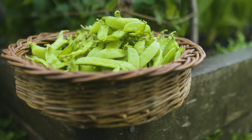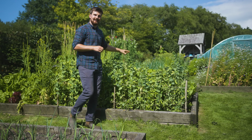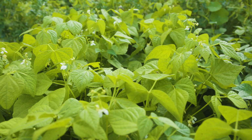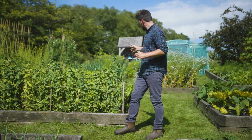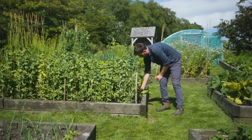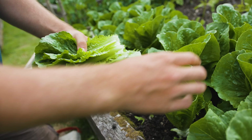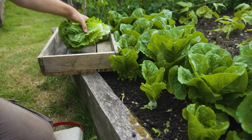Behind the peas, out of view, I have 2 varieties of dwarf French bean, including Yin Yang, which is a new addition to the garden, and it will be interesting to see how it does. And then I have a row here of lettuce grown using the Charles Dowding method, and honestly we just have so much lettuce. We've been harvesting these for weeks and it's such a brilliant method.